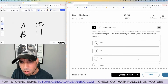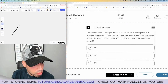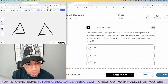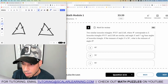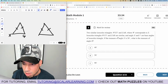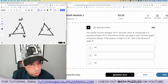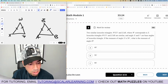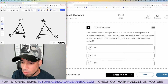Number 3. Two similar isosceles triangles. Hold on, let me do this. Isosceles means two sides are equal. At least, actually, technically, it could be equilateral. W corresponds to Z, X and Y are the base angles. So W corresponds to Z, so then this would be A and B. And they're similar, meaning they have equal angles and proportionate sides. If the measure of angle X is 50, what is the measure of angle B?